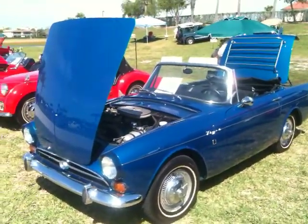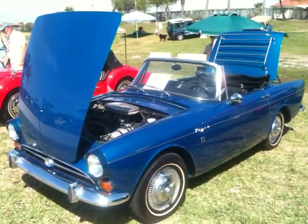Tiger. Holy moly. Is that beautiful or what?